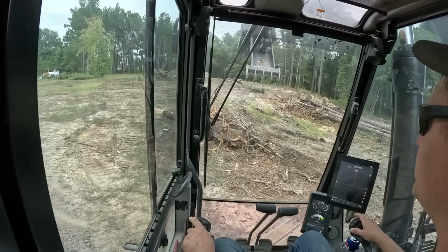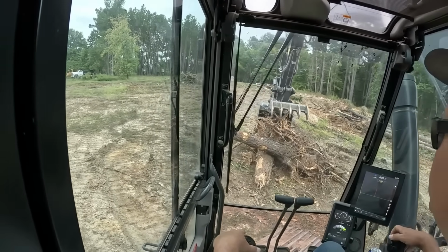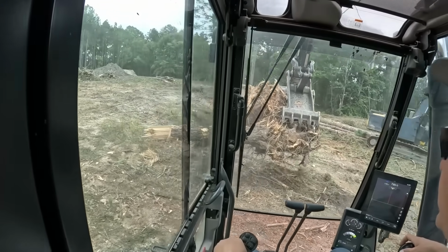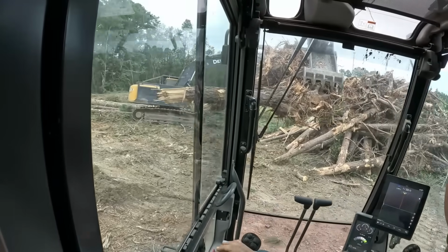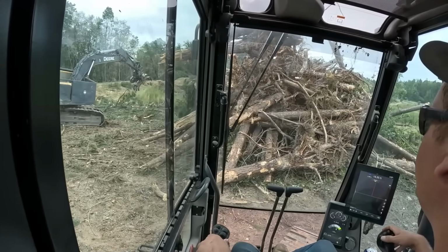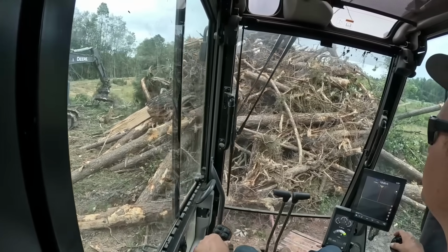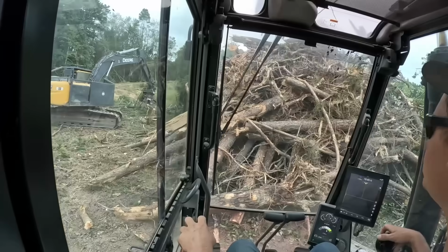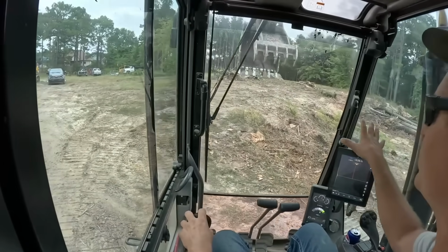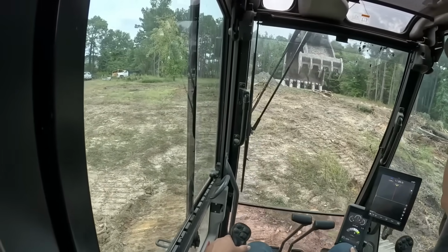It's faster with a bucket and thumb to clean up all this stuff. So I'm gonna run and grab all those piles, either transfer them or just grab them and walk them down here. I'll probably just grab them and walk them down here. Just as simple to do that. Get my stuff a little bit cleaner. And that's where we're going to get all the dirt from, that hill right there, to fill in the pond dam.